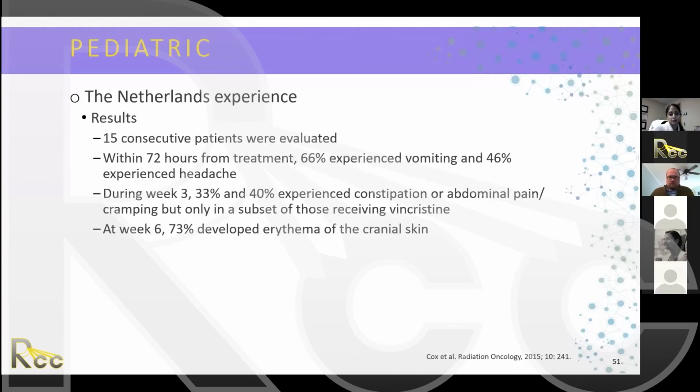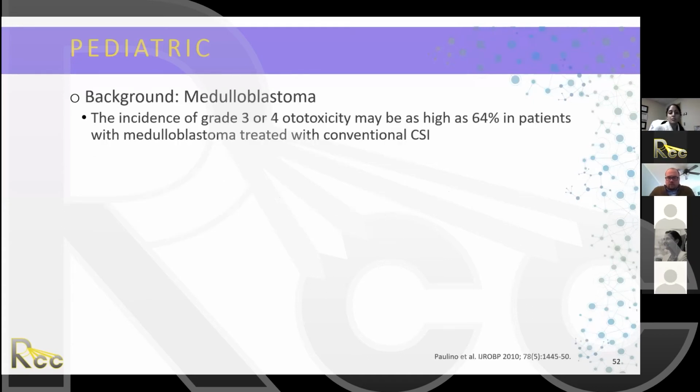Within 72 hours from treatment, 66% experienced vomiting and 46% experienced headache. During week 3, 33% and 40% experienced constipation or abdominal pain or cramping, but only in a subset of those receiving vincristine. And at week 6, 73% developed erythema of the cranial skin. In addition, for medulloblastoma, the incidence of grade 3 or 4 ototoxicity may be as high as 64% in patients with medulloblastoma treated with conventional CSI.